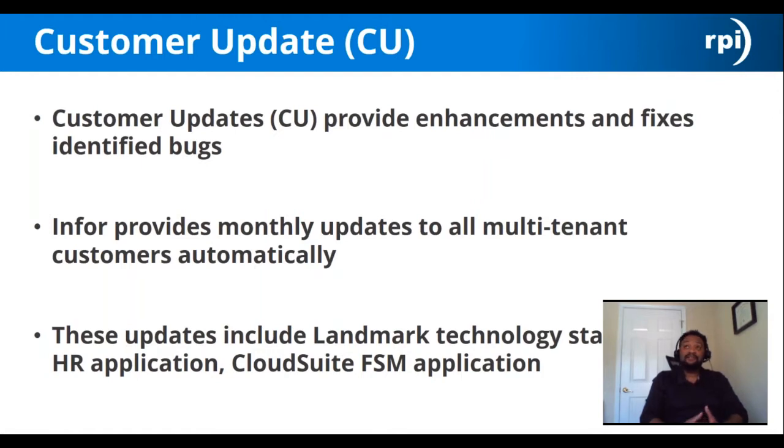Then we have fixes to bugs, meaning the product is actually not working as designed. Maybe when someone requests a name change, it's not being routed for approval, in terms of how the setting is in GHR to say, yes, if someone requests to change their name, approve it. So if something happens there, that may be a bug. So these CUs generally come out once a month to all multi-tenant customers automatically.